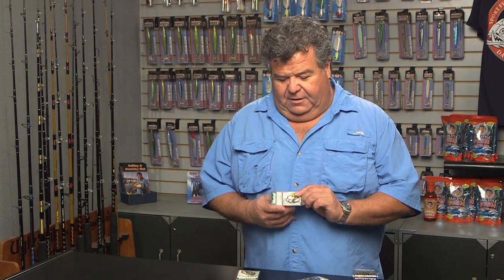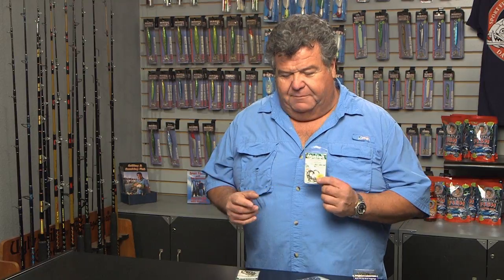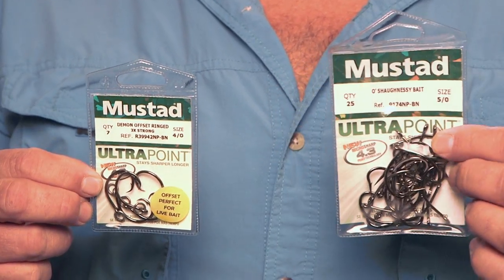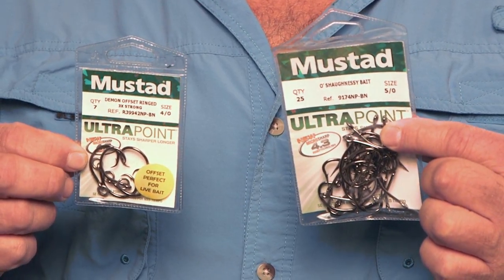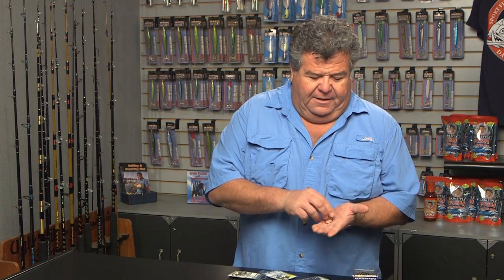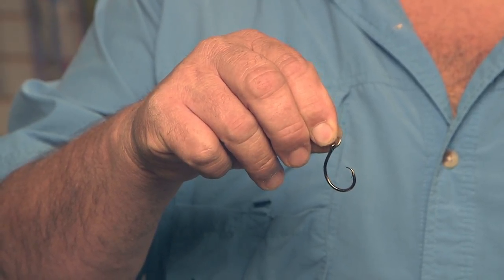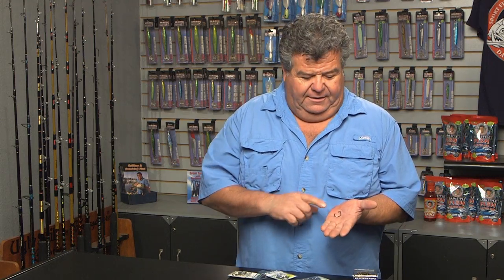Another thing too, if you're not familiar with how to tie a perfection loop knot, I really recommend you pick up some hooks that have rings on them. Mustad has different models, circle hooks, J hooks like that. This is what I mean by a ring hook. It just has a little ring in it there. That way your hook can move freely when you attach a line to the ring, and your bait's going to look more lifelike. Using a ringer hook or tying a perfection loop knot, a loop knot, when you put on your hook will help you catch more fish.